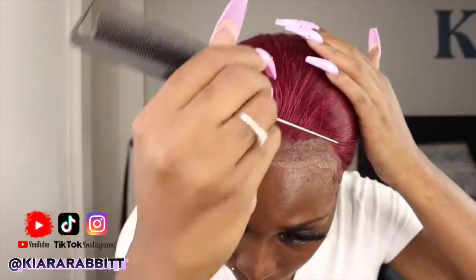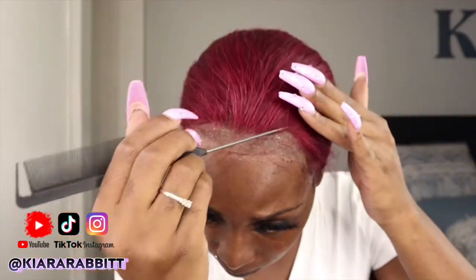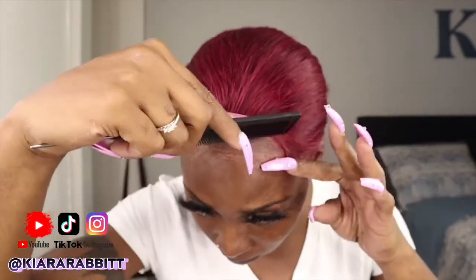Okay, so of course we can't leave it like that because this is so much lace just showing. I got to do my baby hairs.